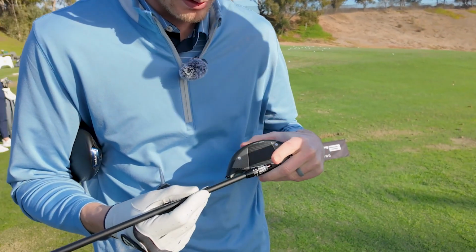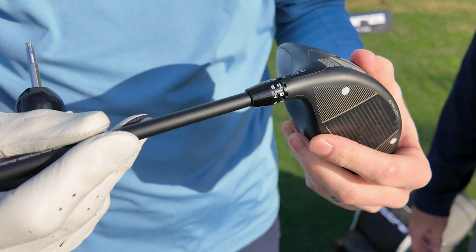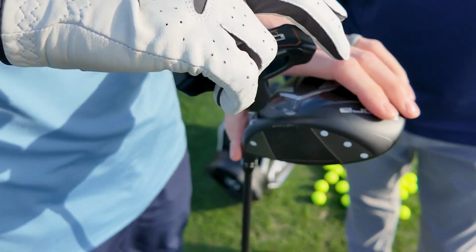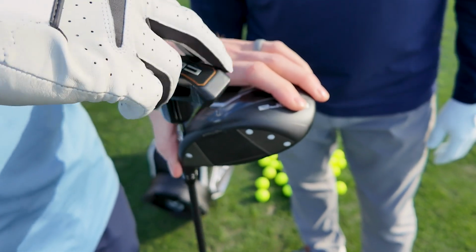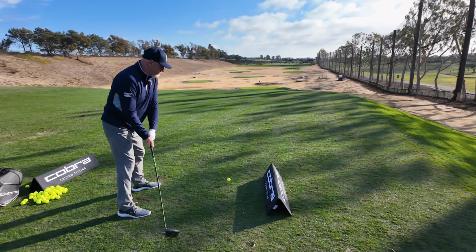All right, let's dial this in. We're going to start, we're going to leave it on A1, just neutral to start, and then we'll make some adjustments. It's a 9 degree. I've seen you hit a couple, and they're going a little high. So I think we can hit a few shots on this one, see what it's doing, and then we'll make some adjustments from there.